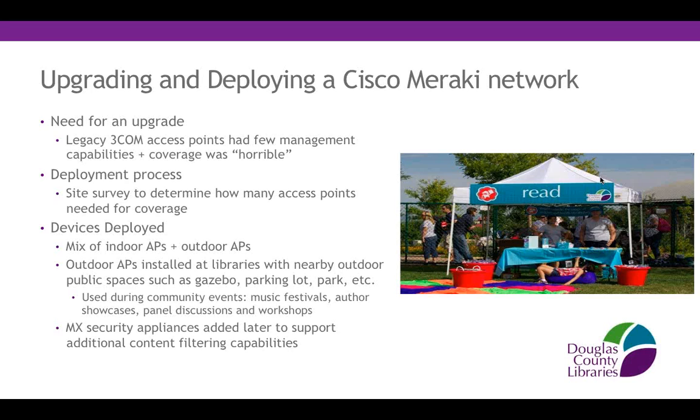So we started with our deployment process, and we used a Meraki tool to actually do a site survey. We took that tool that Meraki developed just right about when we were rolling out our deployment. We went to all the locations, walked around the buildings, and actually drew out a map to figure out where we were going to place the access points to get the kind of coverage that we felt we needed with our users. And so we ended up with a mixed deployment of both indoor and outdoor access points.